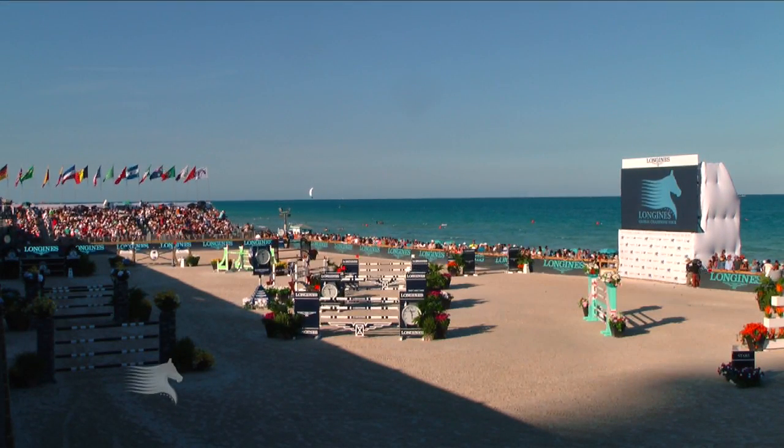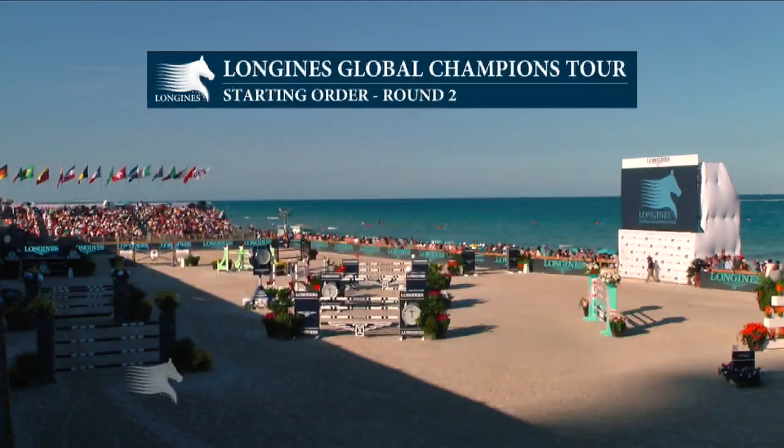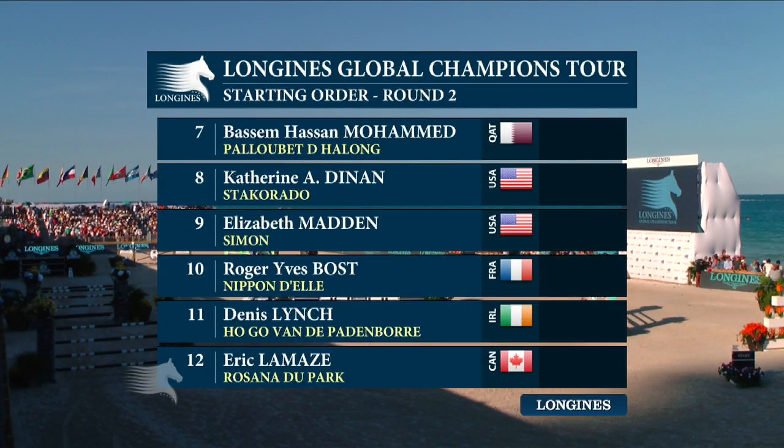Well, let's have a look at those that did make it through to that second round. 8 of them in all. They go in reverse order. Laura Kraut will start us off. We've got a group of those on 4 faults right the way down in the order. In fact, all of those on that board there will start on 4 faults. Jane Richard Phillips, Georgina Bloomberg. Then those starting on a 0 score.